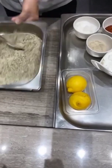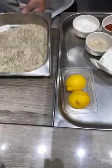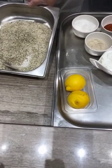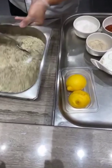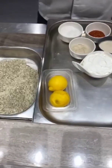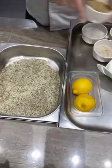Remind me again, where are you guys located? It's in J Oasis Beach Tower in GBR. And we are operating from 6 p.m. until 11 p.m. We are just open for dinner right now. So if you come to my restaurant, I will definitely recommend these two dishes. Definitely. I will give it a go.